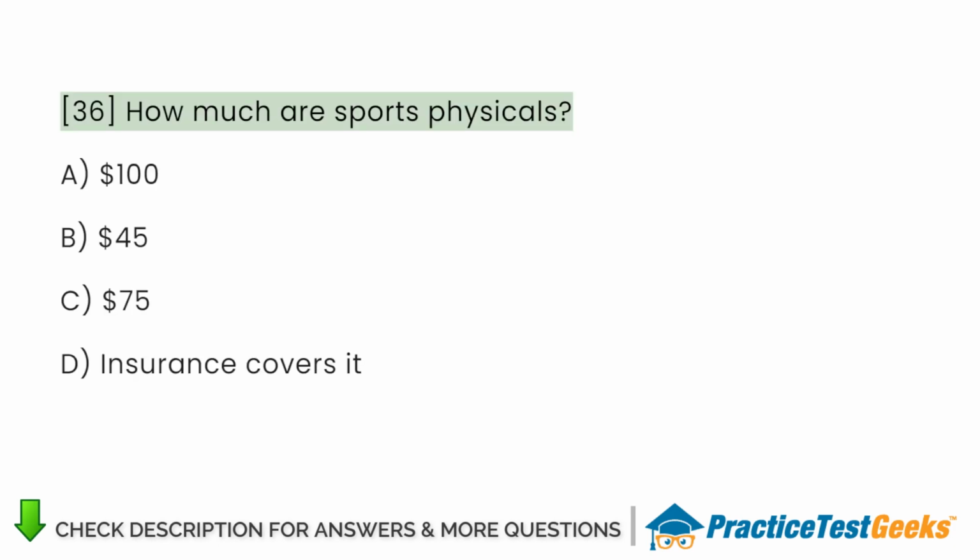How much are sports physicals? A. $100. B. $45. C. $75. D. Insurance covers it.